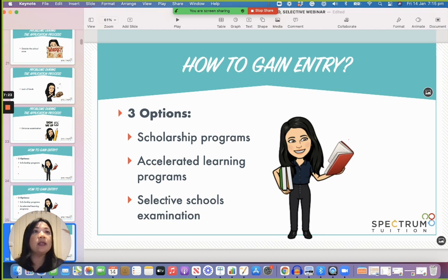Right, so Fatima says that funding is the main reason. Yes, funding is a major reason, particularly for a lot of private schools, but there are a lot of other programs as well that are just as good, if not better than some of the private schools. So that's just something to think about.